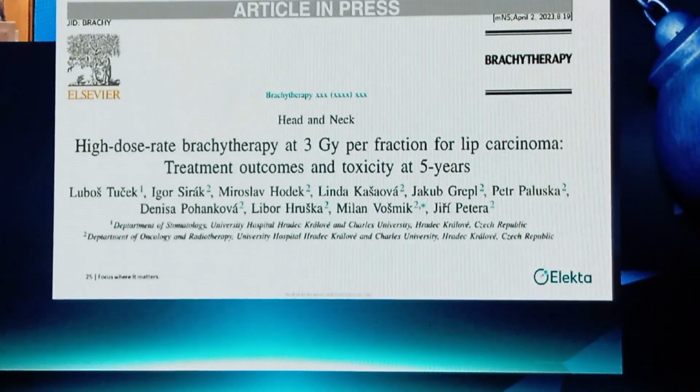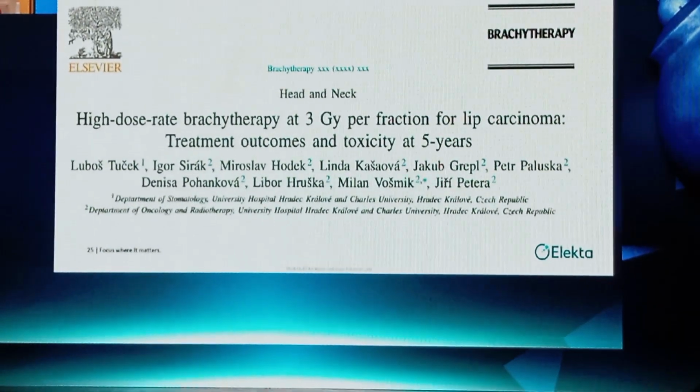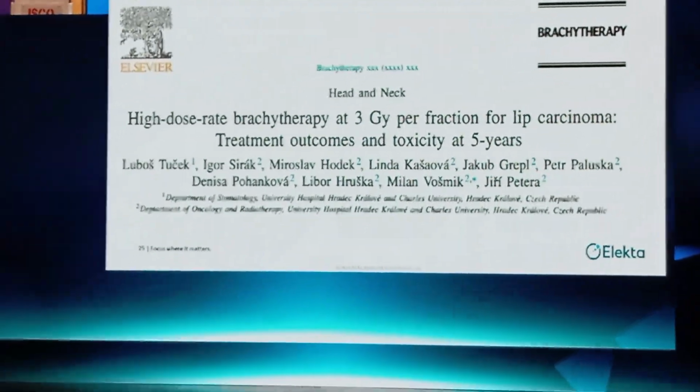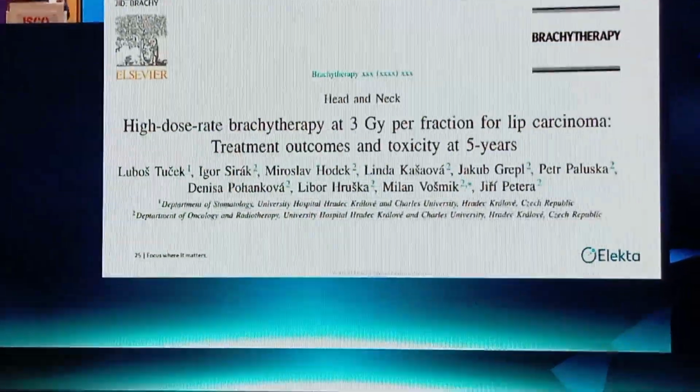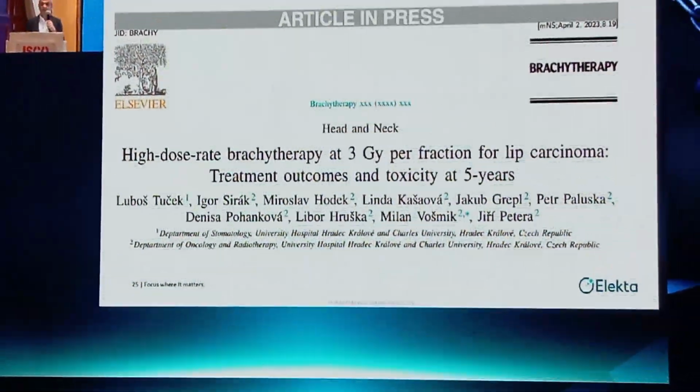Sometimes you might think, you know what, brachytherapy is dead. I mean, nobody is having any publication. What was the last time I heard about brachy? Now it's gone, orphan. No, it's still up and running.